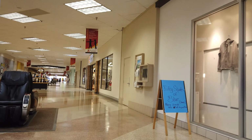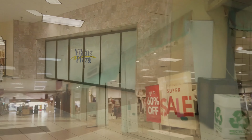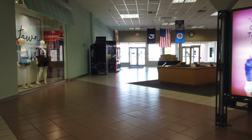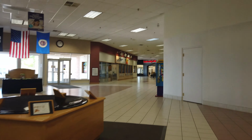Viking Plaza opened in 1971 and was renovated in 1978 and again in 2010. I cannot determine all of the original anchors, but I have learned that some early anchors included White Mart, Super Value, and JCPenney's.